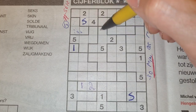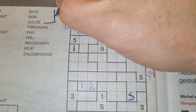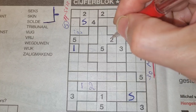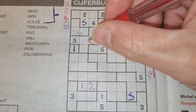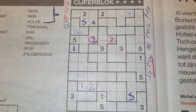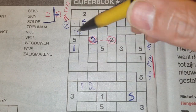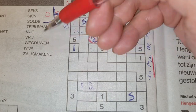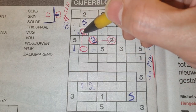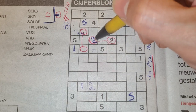For example, this shape. Let me draw this shape here. When you see this kind of shape, remember that this box has the same number as that box. So in this case, it's a 2. Okay. So this box has the same number as that box. Here another one. This box has the same number as that box. Well, it can't be a 2, because we already have a 2 here.